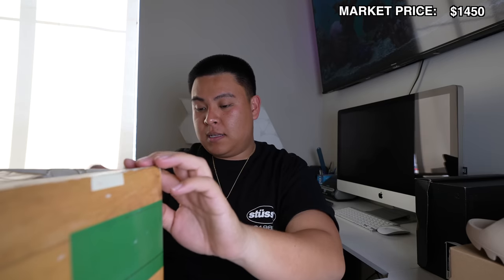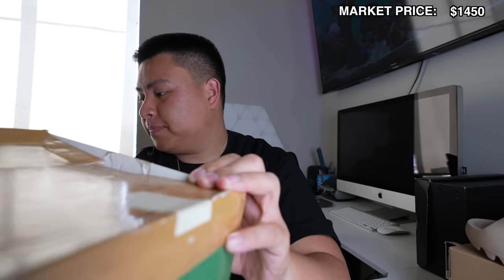Okay, and then to wrap up the last box for the day, it is a DMP box. It has the wood paneling and everything. Maybe, hopefully, we got a pair of DMP ones in here. Or it could be a replacement box. Hopefully not, though. Let's go ahead and check this out.